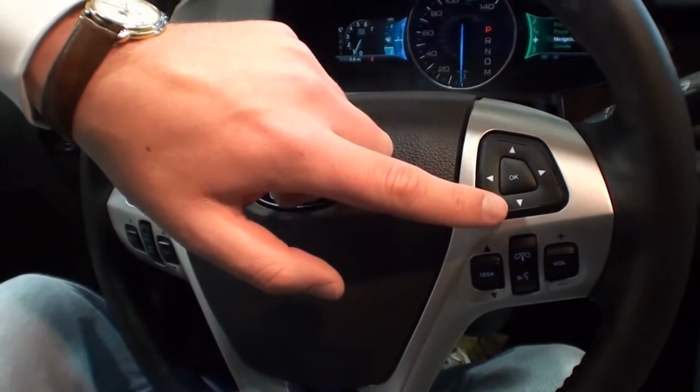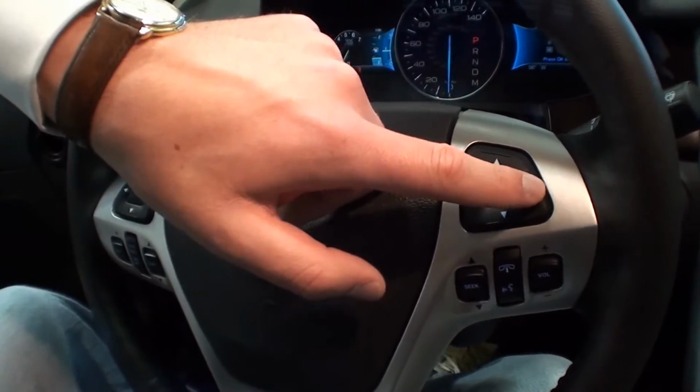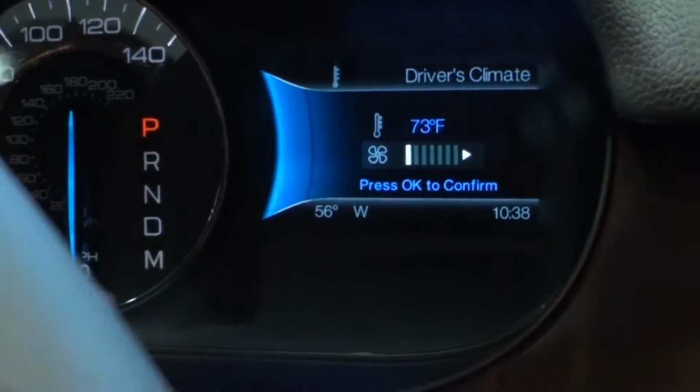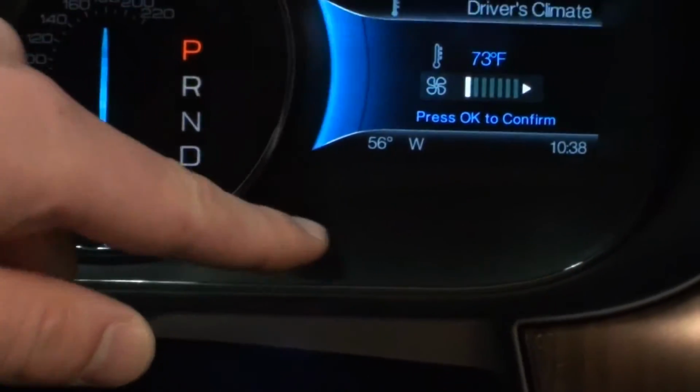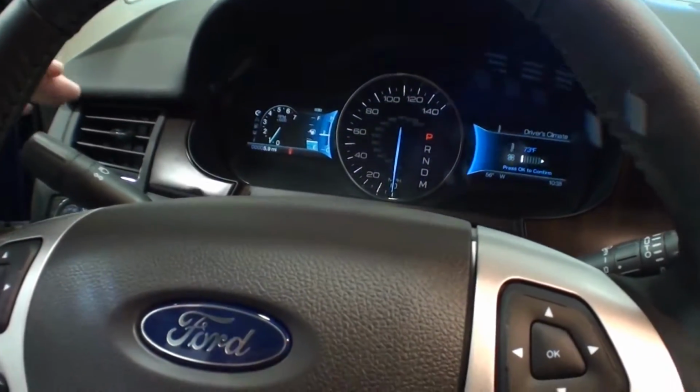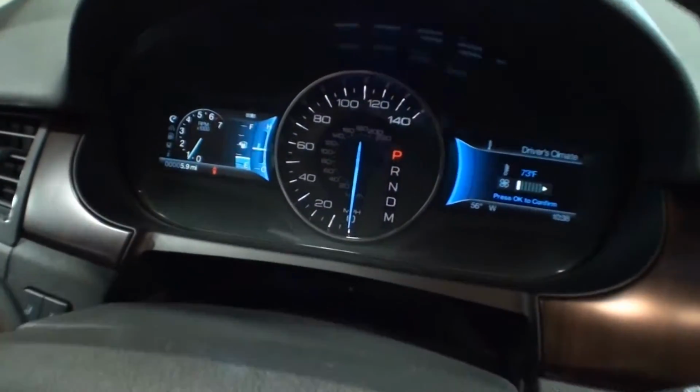So for instance, we can go to climate and we can adjust the temperature. We can adjust the fan, and as you see on the bottom, it also gives you an exterior temperature control. It gives you a clock and it gives you a compass. So you can control your entire vehicle without even taking your eyes off the road. It's an amazing feature that Ford's gone through now with the safety through Sync and Ford MyTouch.